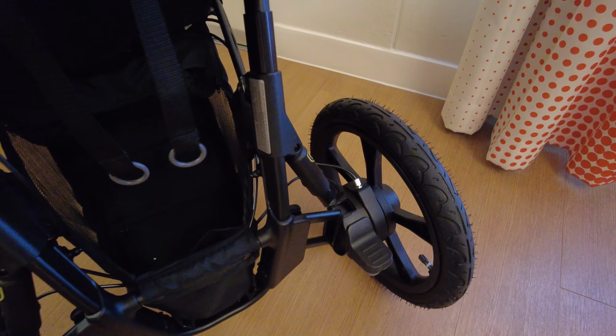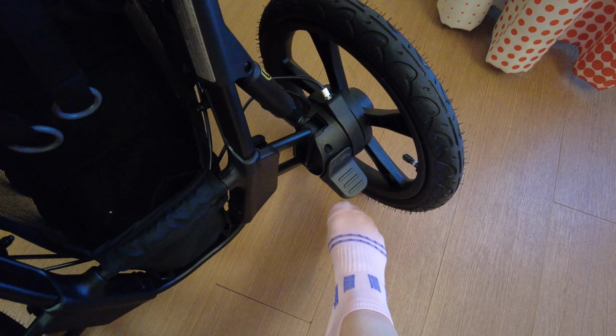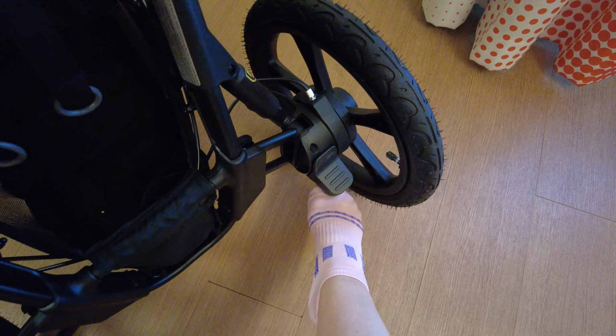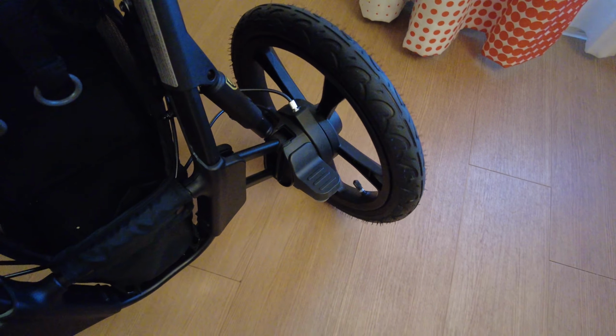Oh yeah, also has a great brake system, very easy. I was able to do it with sandals, with like the under edge of the sandal with my toe. But yeah, great brake system.